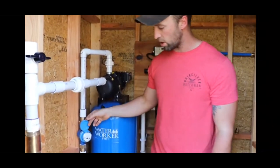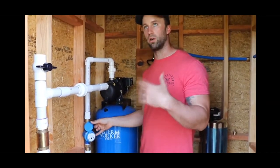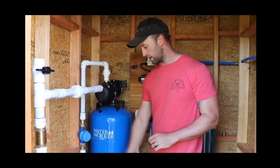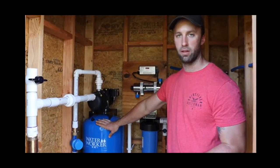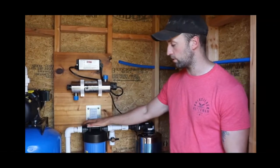First stop is our gallon counter, just to see how much water we're using, just to get a rough idea. So it goes down, comes up into the pressure tank. The pressure tank is a 32 gallon pressure tank. And from the pressure tank, it comes up into our first water filter.